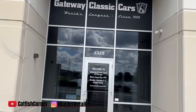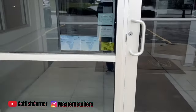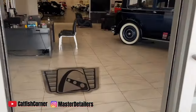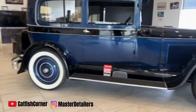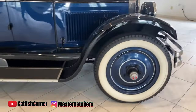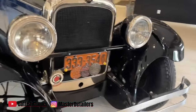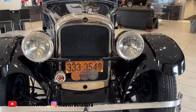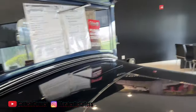Gateway Classic Cars in Crete. So we're going to walk in the door and see what's going on. Oh my, look at this. The first thing we see is this thing. Wow, wow, wow. This is beautiful. I don't know what year it is, but the thing sure is pretty. Let me walk up here and see what this is before I make a mistake and somebody corrects me.